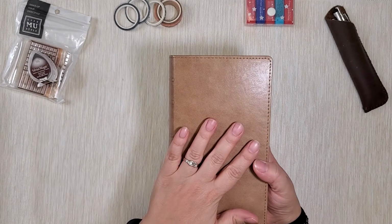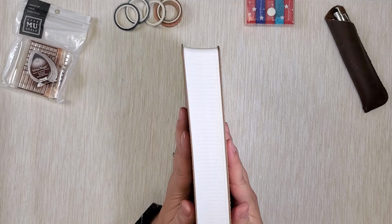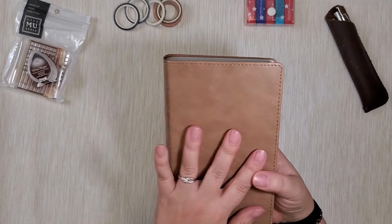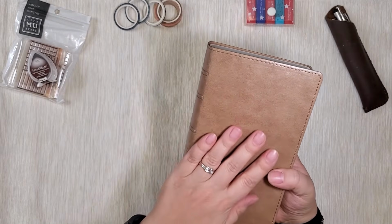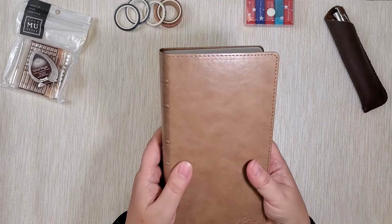It's just a super thick notebook, 1,000 pages, graph paper, Tomoe River Paper, and it has this beautiful leather-like cover. It's very smooth. I love it. It's a really nice feel. It doesn't feel plasticky. It feels like leather.